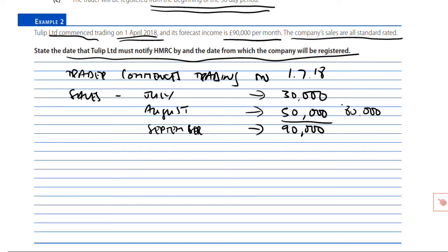Until about 4 minutes ago, we only knew about the historical test. The historical test would have said, we've got 80,000 over the previous 2 months, plus 90, well, of course, that's 170. We're well in excess of £85,000. We're double that limit indeed, at 170,000. So using the historic test, that means that we would have to register within 30 days of the end of that period. So that would be the 30th of October, and then would be registered with effect from the 1st of November. But is that going to apply here? No, it's not, is it?